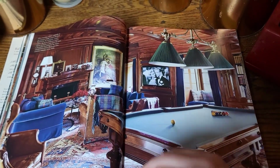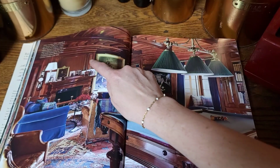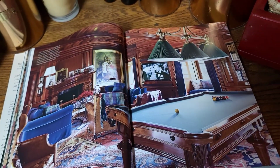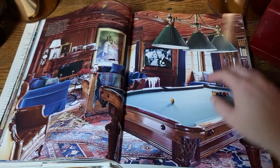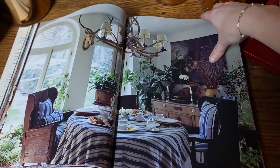I love this. I love the wood paneling. I'm wanting to do something like this, not as much, but something like this in my living room, kind of a Tudor revival style. But again, the layered rugs, the tartan, love that. Love it. Oh, antler chandelier again.